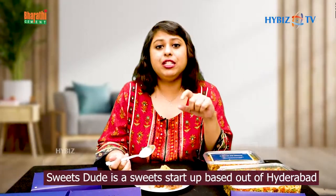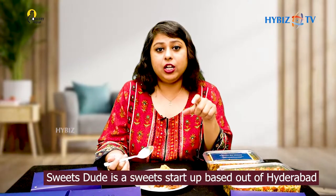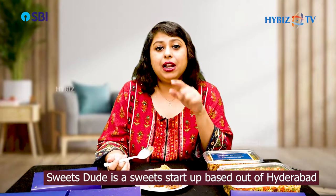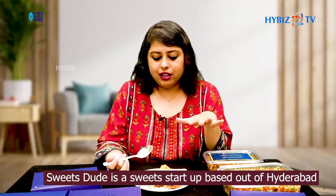It tastes exactly how in West Bengal or in Odisha they make chana jalebi. That means chene ka jalebi. Jalebi, it tastes exactly like this. I'm talking about Malai Khaja. It tastes exactly like it.